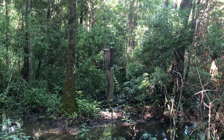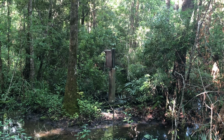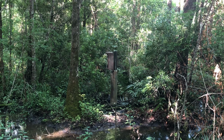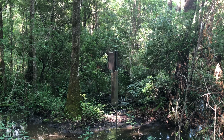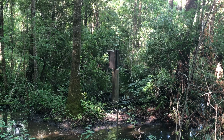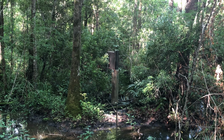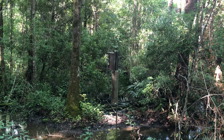As you're walking out to the Canal Trail observation points, you'll notice these boxes next to all of them. What they are are prothonotary warbler boxes. The bird is also known as the swamp canary because they are bright yellow birds. They are cavity nesters, and that's why we put out these boxes. They get their name, prothonotary, from the Catholic Church. The notaries in the Catholic Church wore yellow robes, and thus that's why they're called prothonotaries.